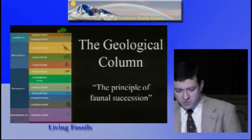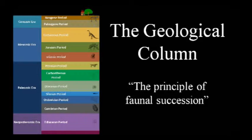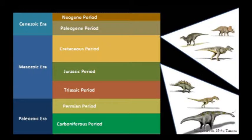This is what's known as the principle of faunal succession. You're not going to find dinosaurs down in the purple rocks down here, the Ediacaran. In fact, you're not going to find anything except for soft-bodied animals. You're not going to find any crabs or fish or anything. You always find certain types in certain layers. I'll say always in quotation marks. It's a general trend. It's more than a trend. It's a pretty solid, observable characteristic of our world.